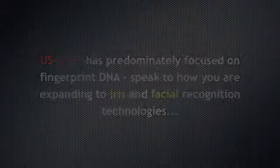But we've talked with our partners about what we call the 13: 10 fingers, the 2 irises, and the face. And by having those 13 biometrics, we believe that we have a pretty good foundation of the identity of an individual from a biometric standpoint. But I think the other thing we have to remember is that it's not all about biometrics. Biometrics alone just basically tell you have a biometric. And so what we do is link biographic information associated with that biometric to get a full picture of the identity of the individual.